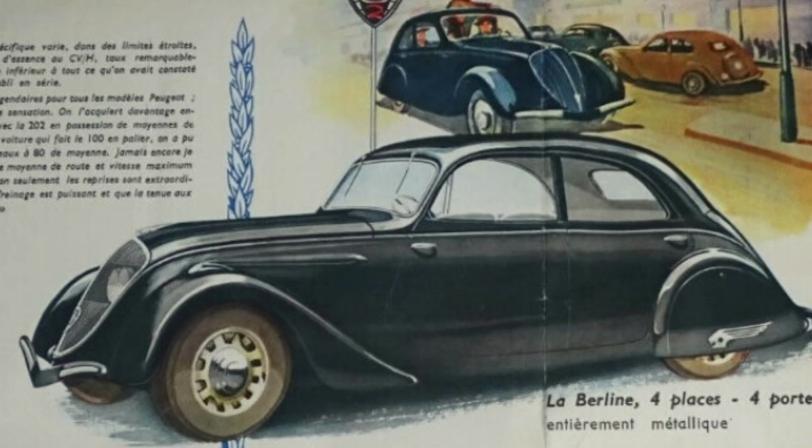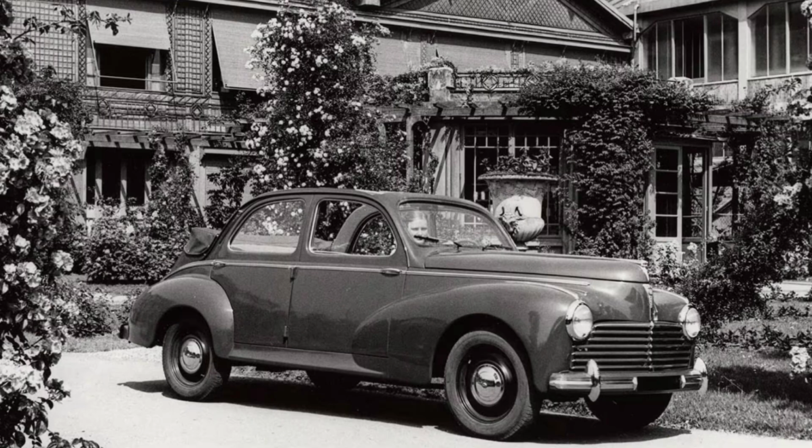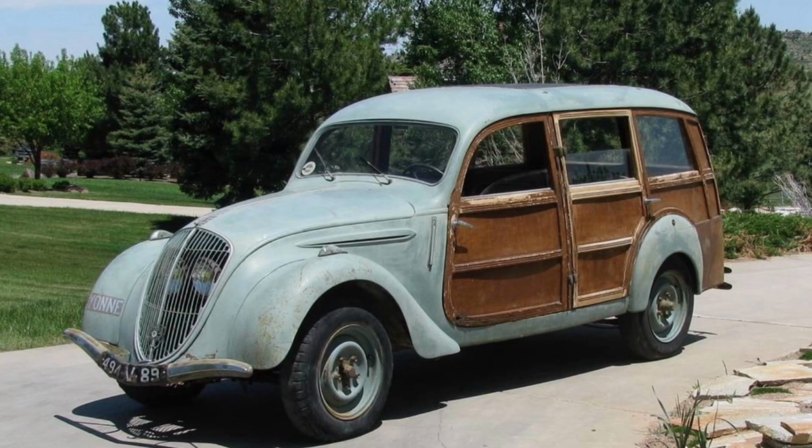Getting back to the 202, priced very closely to the Berliner was a structurally similar four-door, four-seater Berliner, which featured a full fold-away hood and which would be a feature of the Peugeot 203. Both the Peugeot 202 and the Peugeot 203 had front suicide doors, in other words, they opened backwards.